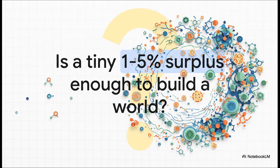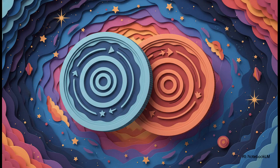You might be thinking, just 1 to 5%, is that really enough to build an entire biosphere on? And the answer is absolutely. In chemistry and biology, a tiny head start is all you need. Once you have even a slight preference, other chemical processes can grab onto that and amplify it, snowballing it into the nearly 100% dominance we see in life today. And this brings us to the final amazing piece of the puzzle.